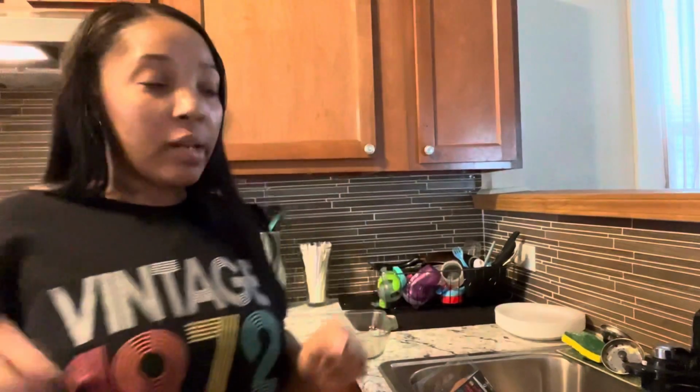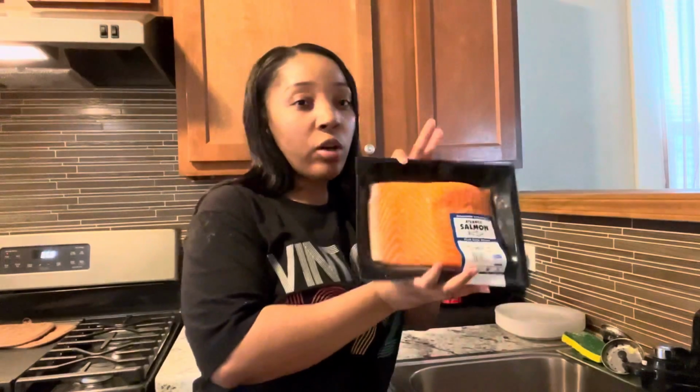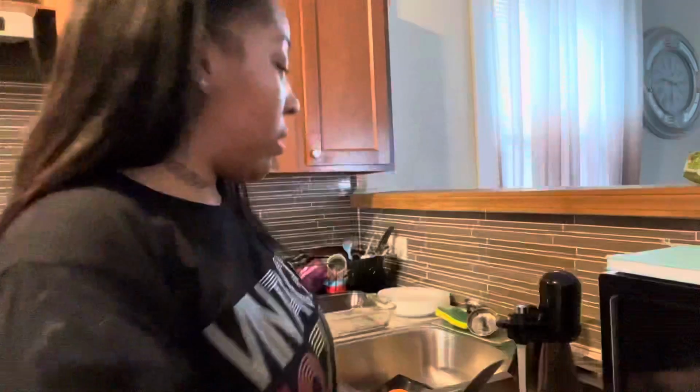Okay guys, I'm getting ready to prep this salmon. I decided to just go with the short ones, two of these Atlantic salmons. So I'm going to wash these off real fast, season them up with some seasoning, butter, and a little bit of olive oil, and stick these boys in the oven.